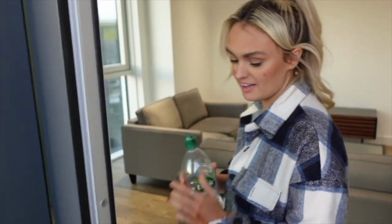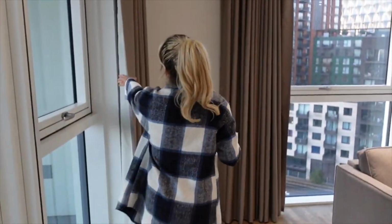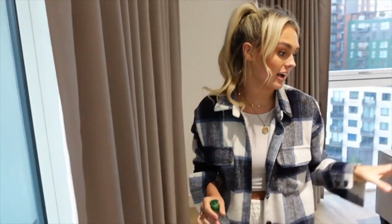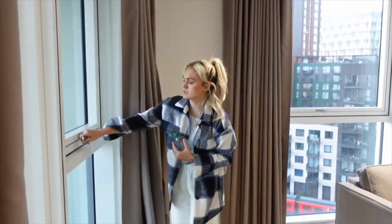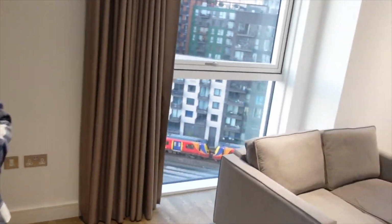Then if we come back in, this door's really heavy, which I think is good. It has all curtains built in as well. They're really good light blockers and they're really nice curtains. You can see that the whole flat kind of has a grey vibe to it. There's also a window here out onto the balcony. So when you're out there doing your work, I can hand you a drink.